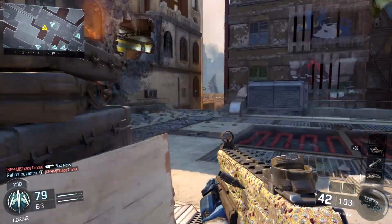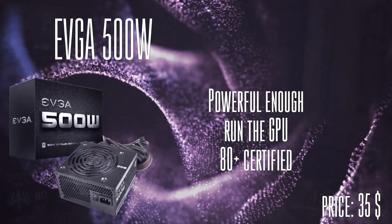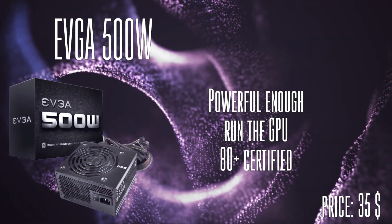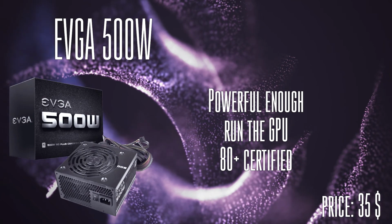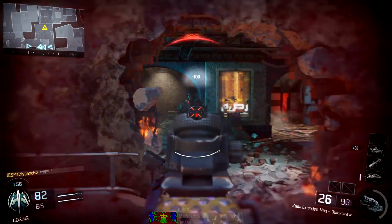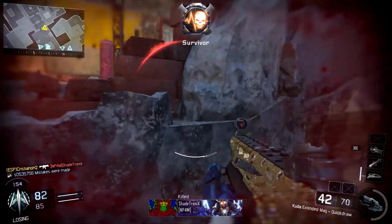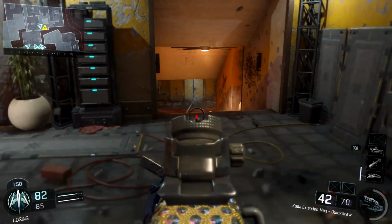Now we need to power up this bad boy, and that will happen with the EVGA 500W power supply. It is enough to run that GPU and you'll have no problems with it. If you're going for another graphics card, you should look into the PSU as well, because it might not be powerful enough to run it. It is a very quiet PSU with 80+ certification.